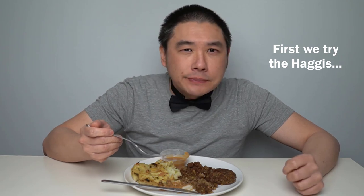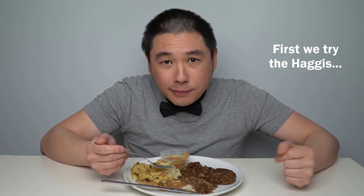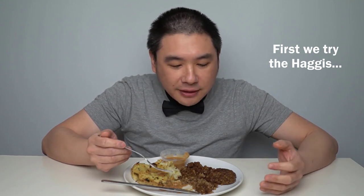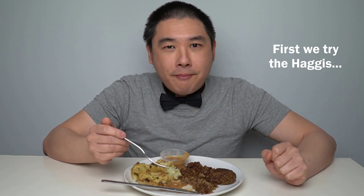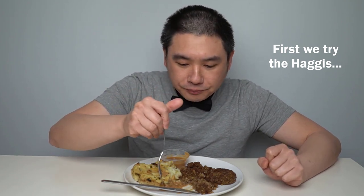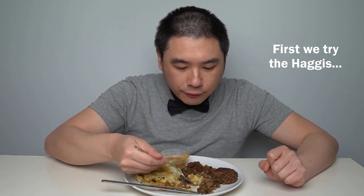Haggis is quite meaty, actually. The veggies definitely have replaced the animal parts. And yeah, it's not too salty. Fragrant. Yeah, I'll definitely eat this again.